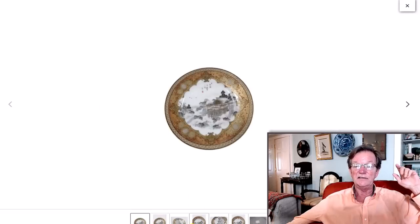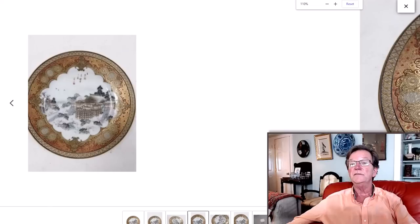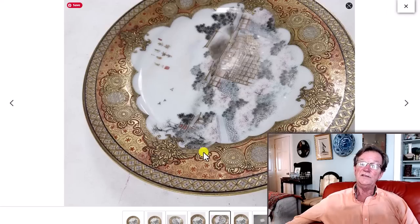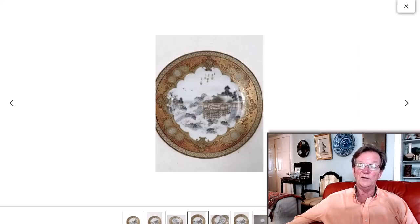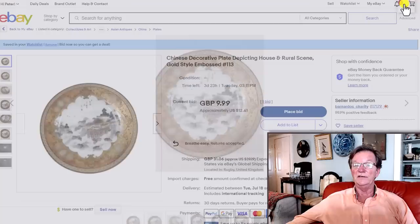And the pictures are terrible because they don't enlarge very much. Let me see if we can find some way to get these in here. There we are. This is a really lovely piece of Kutani, late Meiji period, a beautifully done, very fine, thin, translucent porcelain. There's the mark on the bottom and so forth. I know that you got some Kutani buyers out there. You want to check this plate out.